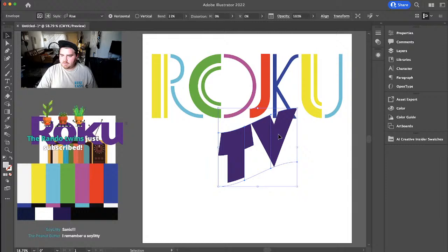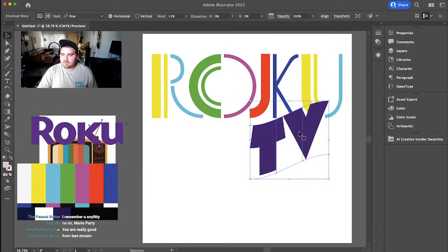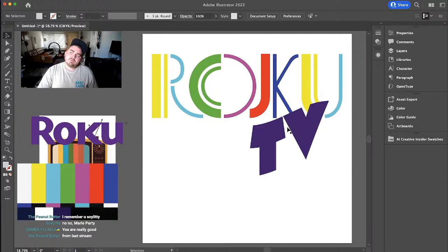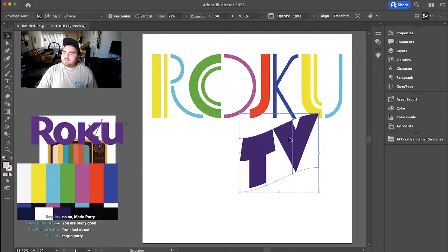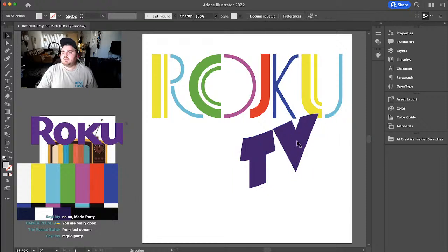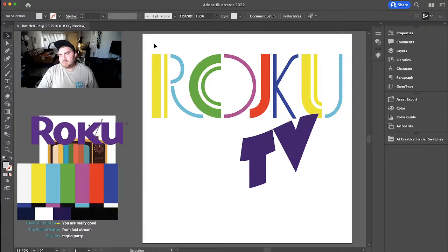Just, I don't know. Like I kind of maybe under the J, so it kind of matches the curve, but I feel like that's a little... I think that's bringing it into the U just to... What do we think? Do we like it?